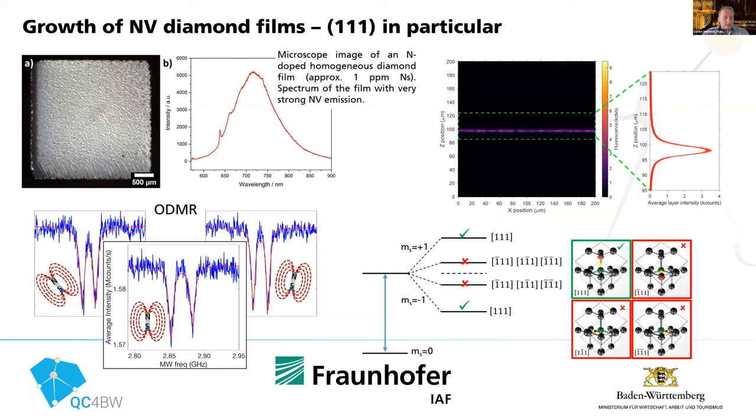Interestingly, we also address the growth of 111 layers, because if you look at the 100 growth, you can have four directions of the NV center in the diamond matrix. If we switch to 111 growth, then we can neglect two of these directions, so that the NV centers are preferentially directed in the 111 direction, plus minus direction. And so we can switch off two of the four directions, and we can therefore enhance the fluorescence, which we can see later in our measurements.